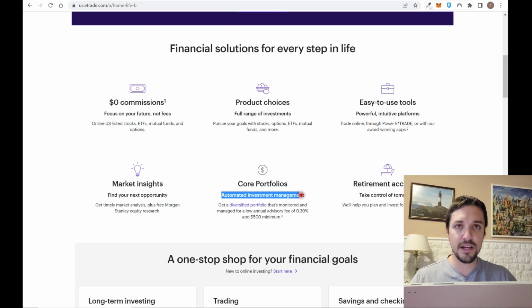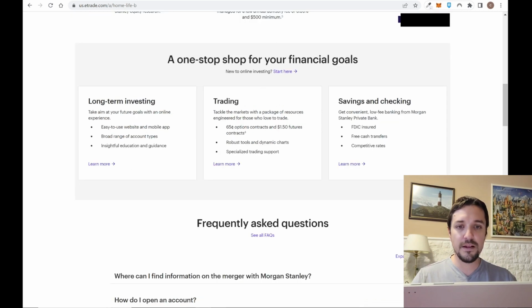If you don't have time or knowledge to invest by yourself, you can give the money to the broker and you are going to pay a small fee, 0.3% annually, and you are going to be able to invest in an automated way with a minimum of $500. They also offer retirement account. So basically they divided the products in three parts: long-term investment, trading and savings and checkings account.